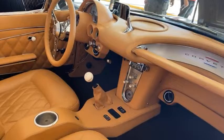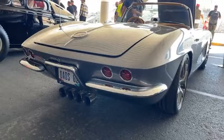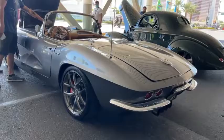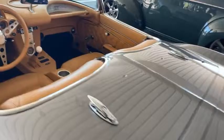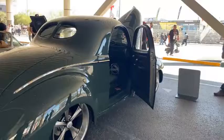Let's check the rear and the tail lights. What's the name of the company? My company name is Lexi, L-E-X-I-J. This is just phenomenal. This is a gorgeous Corvette. Look at those wheels over there. These wheels look gorgeous as well.